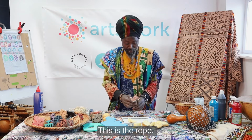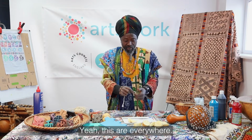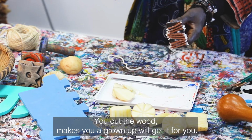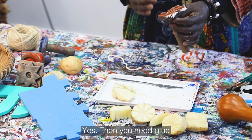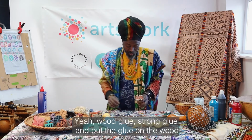Yeah, this is the rope. And when you're cutting the rope, you see, you get pieces of rope like this. Yeah, these are everywhere. You can buy some if you want. You get your piece of wood like this, flat. You cut the wood. Make sure a grown-up will get it for you. Yes. Then you need glue like this. Yeah, wood glue, strong glue.